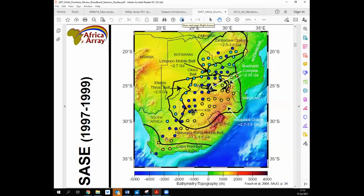I went mining for a while, but this is just now to get into looking at what can be done with the South African seismic experiment. That's just looking at the distribution of the stations, again from the Cape into Zimbabwe, and there were several deployments. The spine was there for the full 2 years, and those on the flanks were set out for 1 year and then moved to the other side for the next year.